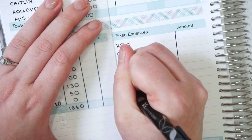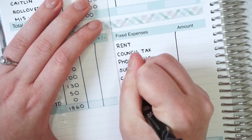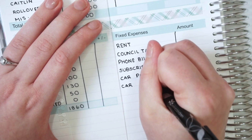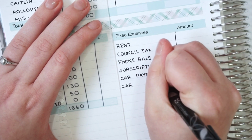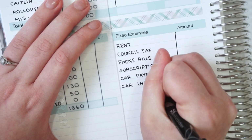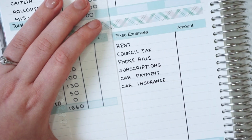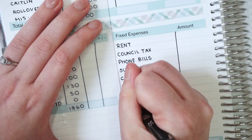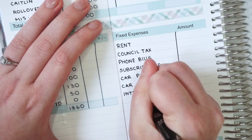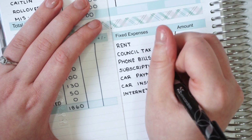We then have 2 cars. So we've got car payment and car insurance. We pay off our car, it's on finance. So that is the payment part, and then obviously the insurance for us to be able to drive our car. I have had some people ask me why we don't budget for things like water. I'm not sure if that's an American thing, but our water expenses are included in our council tax. So that is all included for water and sewage, I'm pretty sure. So that goes in here.